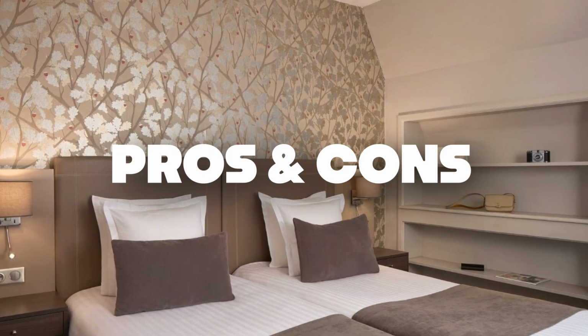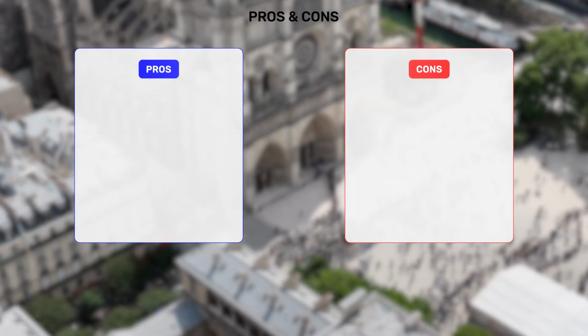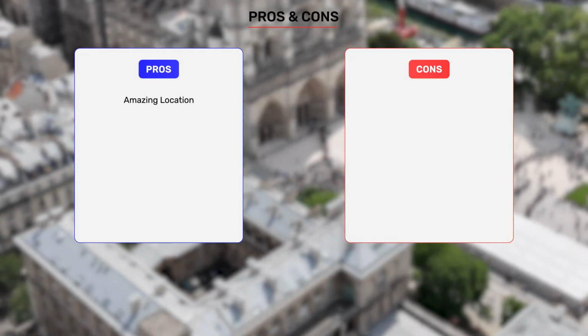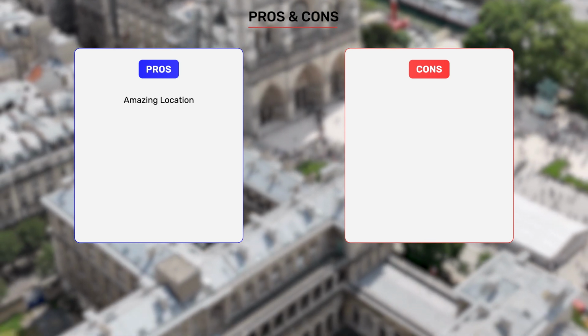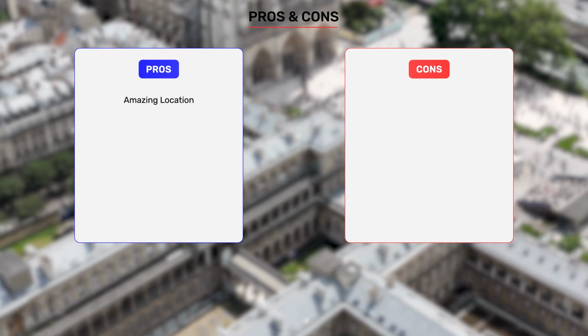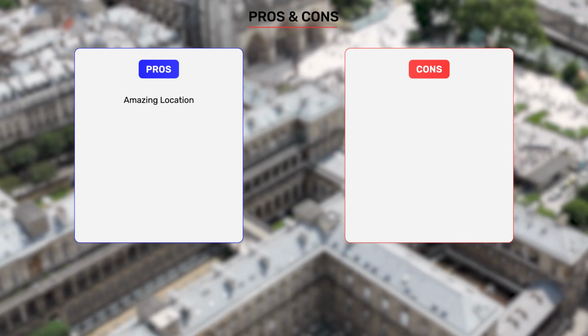Let's take a look at the pros and cons. Here's what I liked about the hotel. Amazing location. Seriously, being right in the heart of Paris means you're just a short walk from iconic spots like the Louvre and Notre Dame. It made exploring the city super easy.